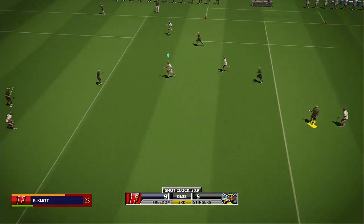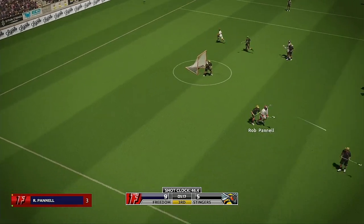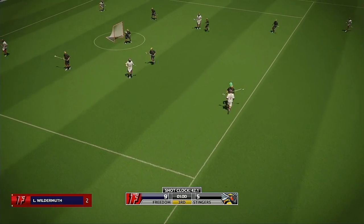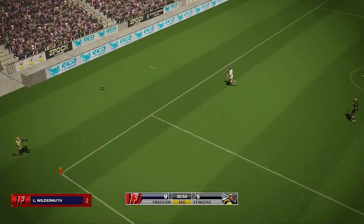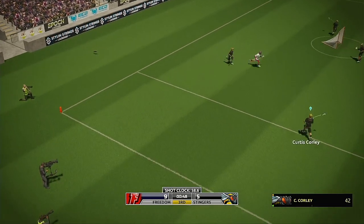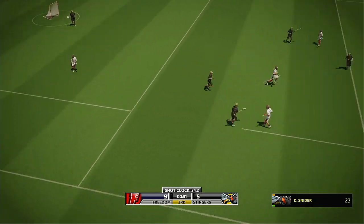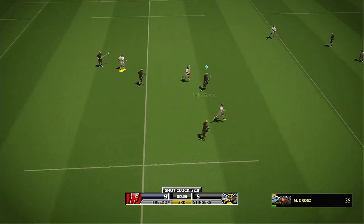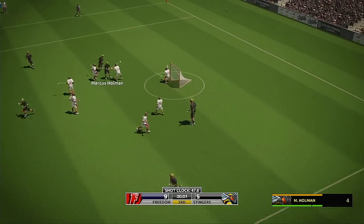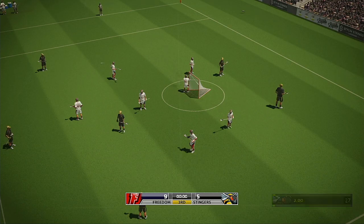Klett. Ball side left. Three. Push. Help, help, help. And it's a wild pass. Curry. Gross. Ball stop center. Ball side right. 27. The ball goes to the ground.